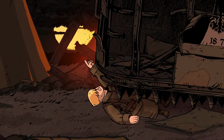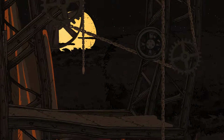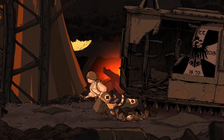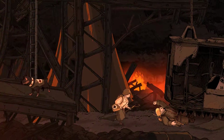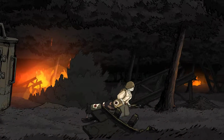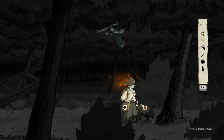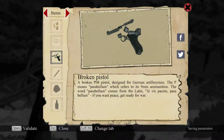Oh, Karl. Karl, I got you, man. Oh, this looks complicated. Actually, hold on. I don't want to leave him, but I feel like there's an artifact. Ah, I knew it. Broken pistol. Broken P08 pistol designed for German artillerymen. The P means parabellum, which refers to its 9mm ammunition. The word parabellum comes from the Latin, si vis pacem parabellum. If you want peace, get ready for war.